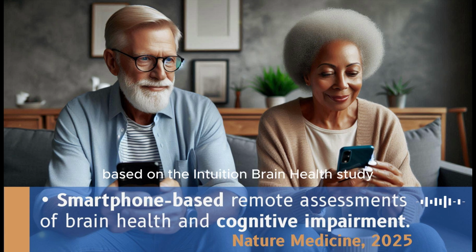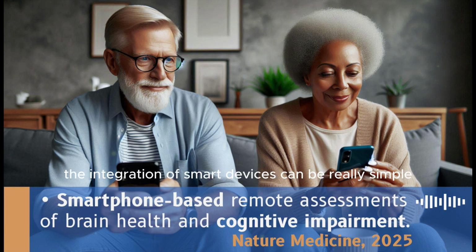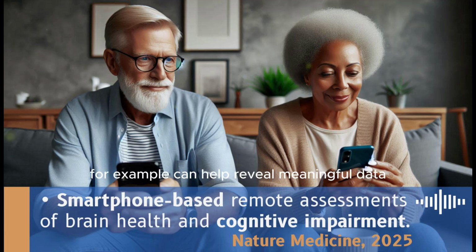Based on the Intuition Brain Health Study, there are 3 key clinical points that come to mind. First, embrace the data from technology. Even a little bit can improve detection. As we've discussed, the integration of smart devices can be really simple. The use of iPhone-based metrics, for example, can help reveal meaningful data. The more data you have, the more high resolution your cognitive assessment will be. Got it. Take in and use the data that are available to us.